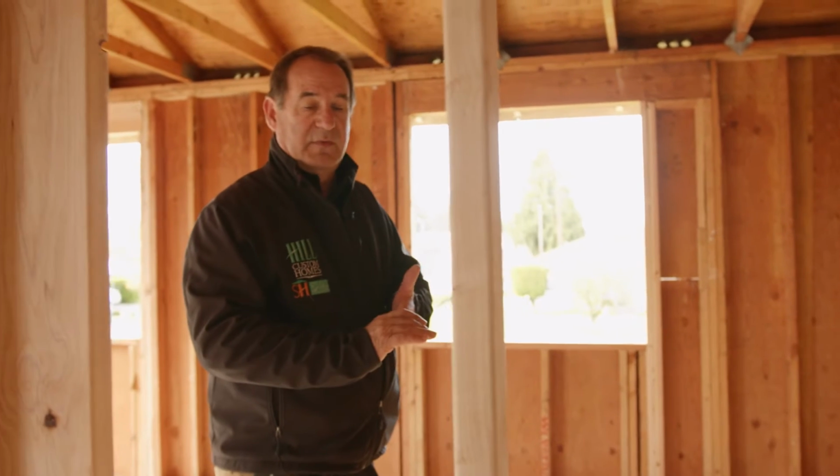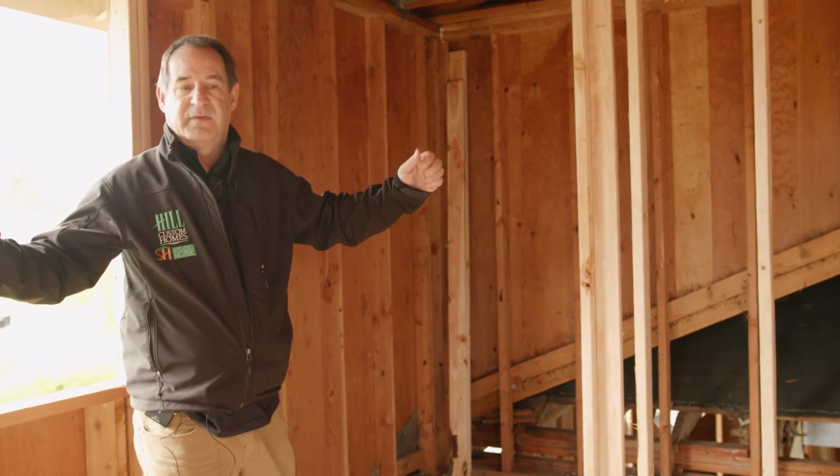So this room, this is a great spot. This is about a 500-foot space, one bedroom, living room, kitchen, bathroom. We like this space. This is great.